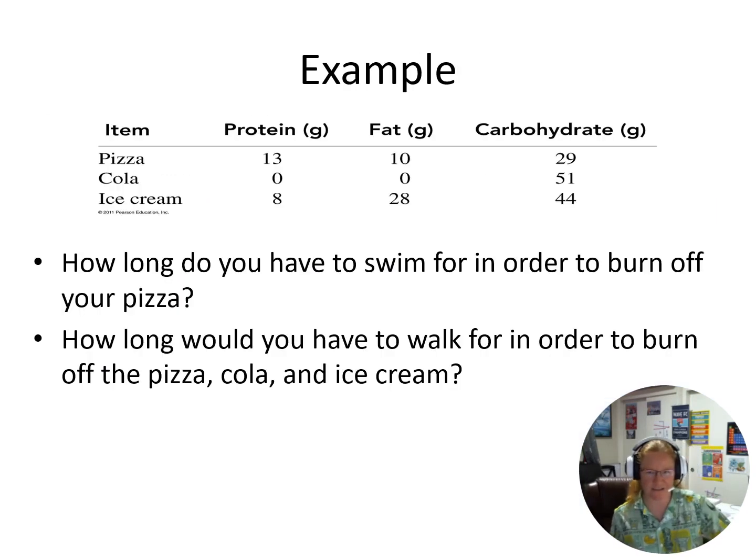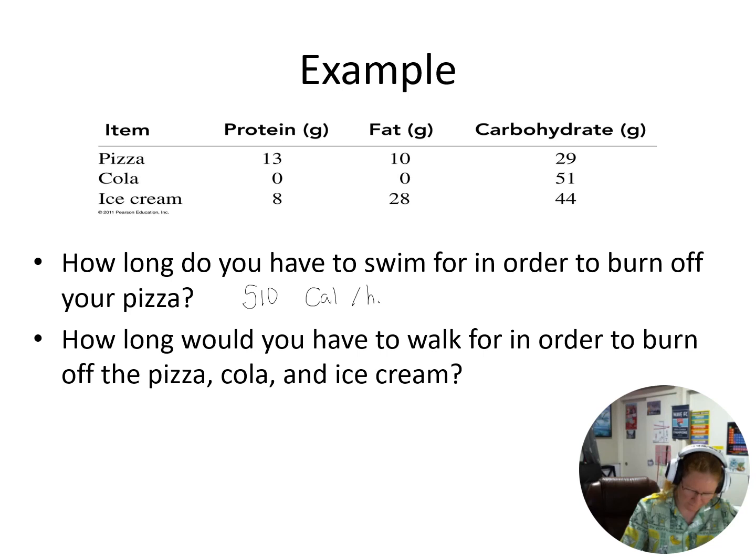So let's go back to that question: how many calories did we get from our pizza, soda, and ice cream? Well, on the previous slide, which I can't go back to because of the way the recording's working, but you can go back if you've downloaded the slides, you can look, and what you see is that swimming is going to burn 510 calories per hour. All right, so we're going to figure out how long you have to swim to burn off your pizza. And then, let's say you don't have access to a pool and you ate that whole meal. So you're just going to walk.